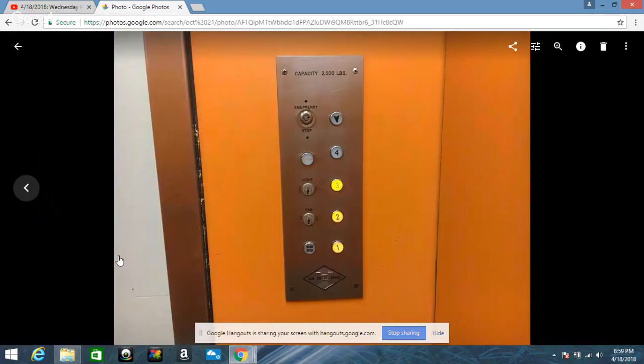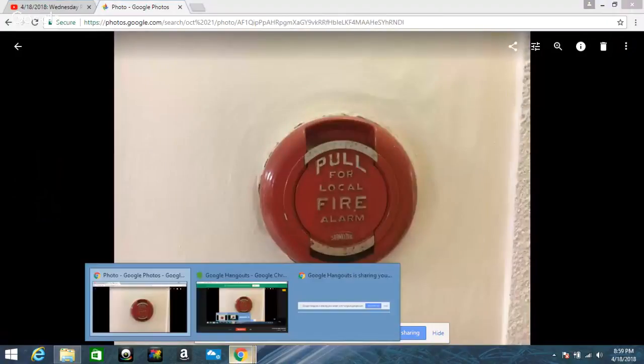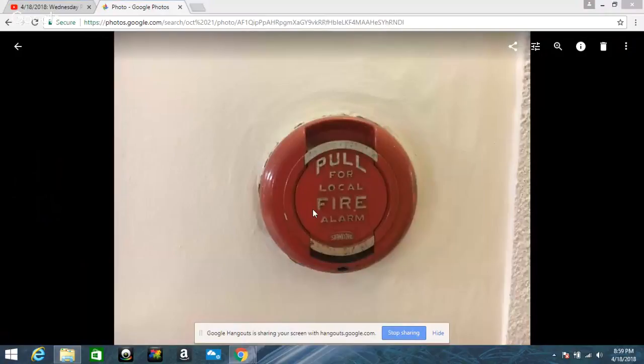Now look at that old fire alarm pull station right there. That's really neat. Very classic, with the standard electric alarm bell too. Those of you who like fire alarms. That is a smoke catch, I think, for the elevator, but I'm not quite sure though.